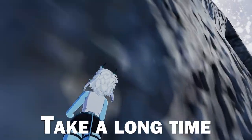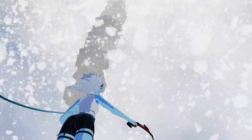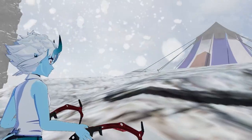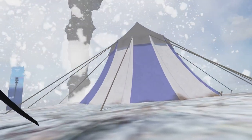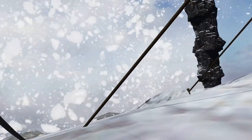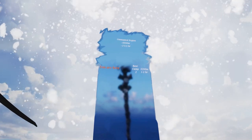It actually didn't take a long time to also reach base camp 2, and this was my reaction after making it. Look, there's a tent! There's a tent! There's a tent! Let's go! This is camp base 2. Camp 2. And we made it from down here to up there.